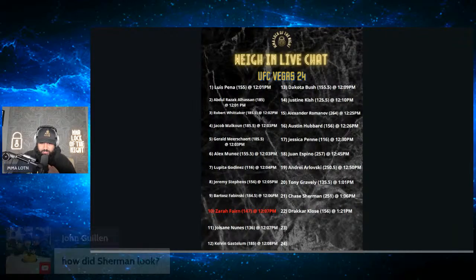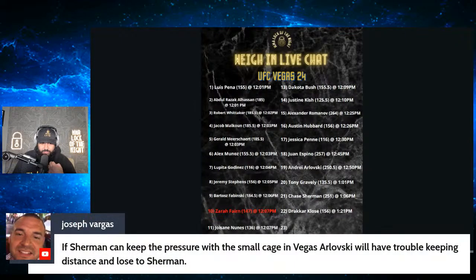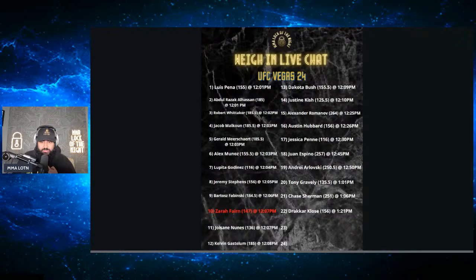John Gullen, Sherman looked a little bit flabbier than he did last time around, but still in decent shape. Joseph Vargas, if Sherman can keep the pressure with the small cage in Vegas, Arlovsky will have trouble keeping distance and lose to Sherman. I think it's the calf kicks, guys. You guys heard me kind of saying it the whole week. That's what Chase Sherman's been doing his entire, since his last 4 fights since getting cut from the UFC. So if he's able to cripple Arlovsky early, you could probably finish him.